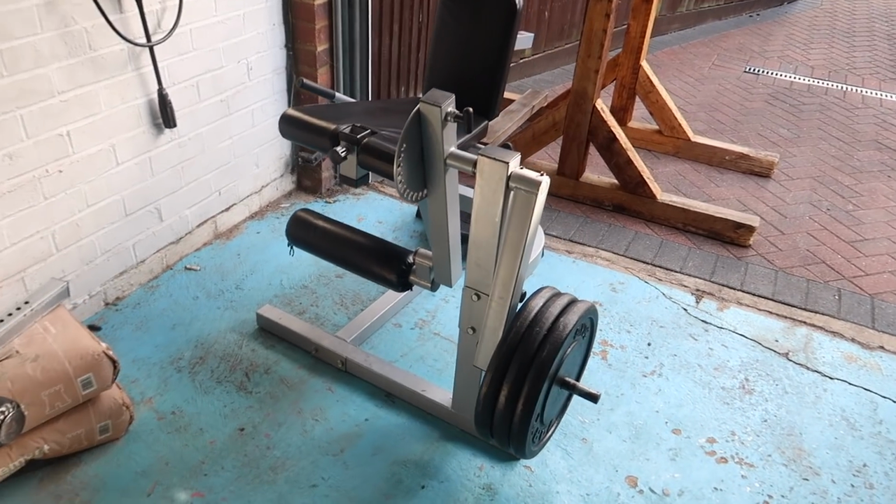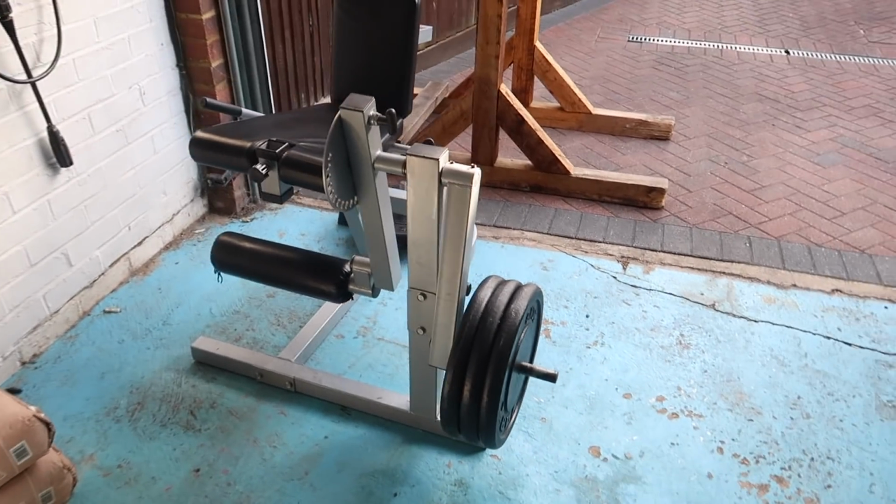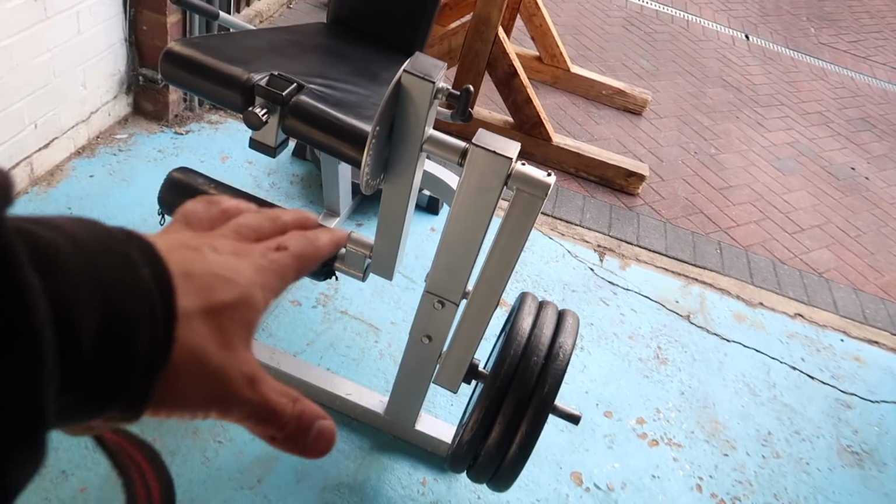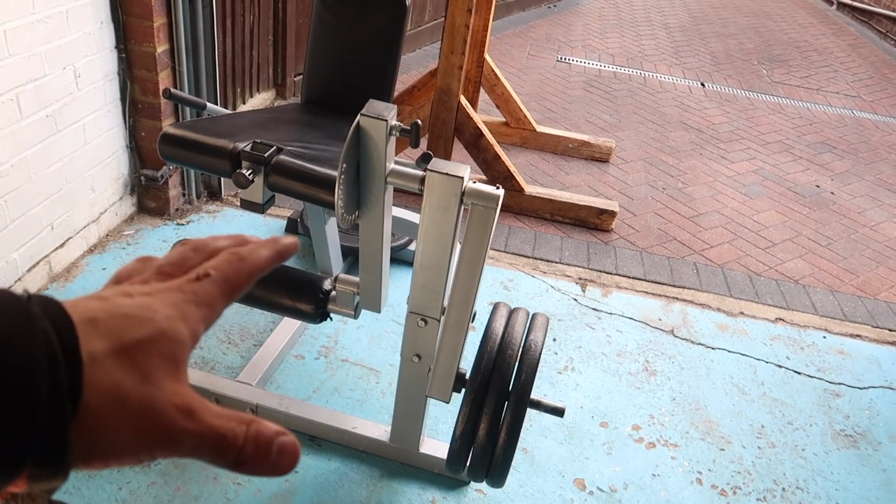Finishing off this workout with some leg extensions. What I'm going to do is buy some decent resistance bands so I can actually connect this, because the resistance profile on this isn't the greatest, and definitely a band would help.